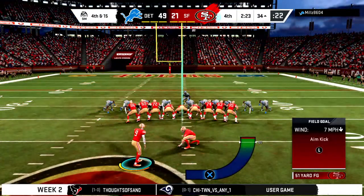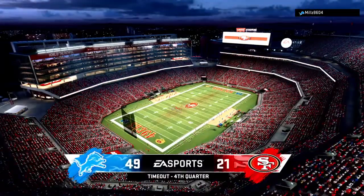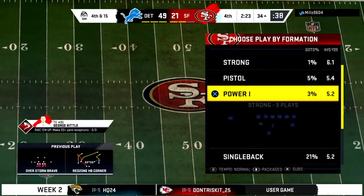Robbie Gould on now to try the field goal. On the right hash, officially, this will be a 51-yard attempt. The 49ers now going to use the first of their timeouts. That'll leave them with 2 remaining. We'll be back after this.